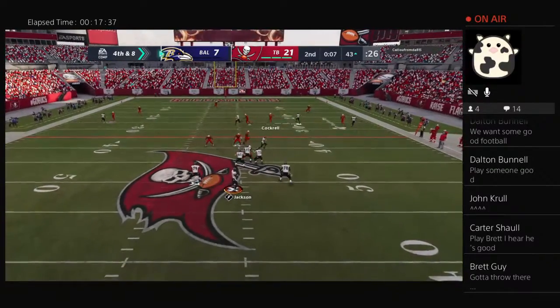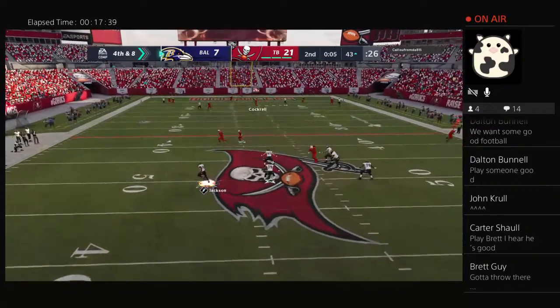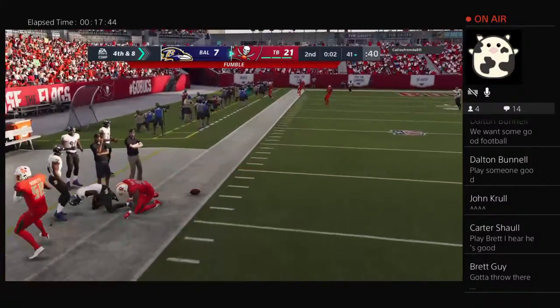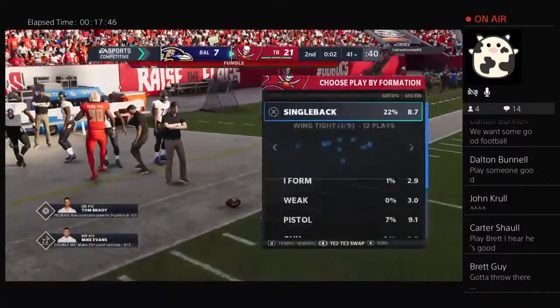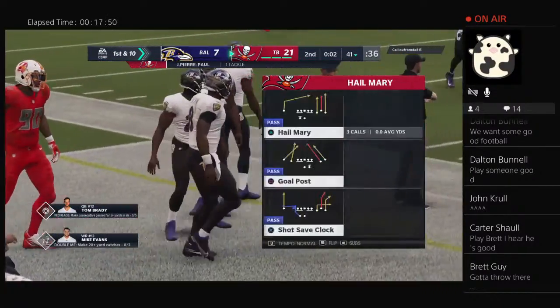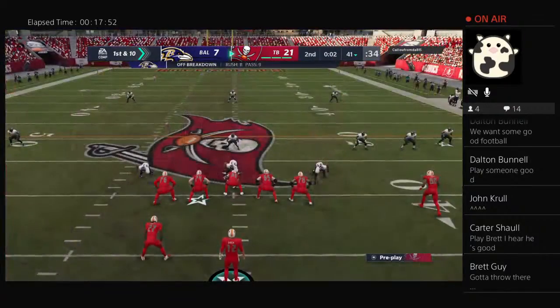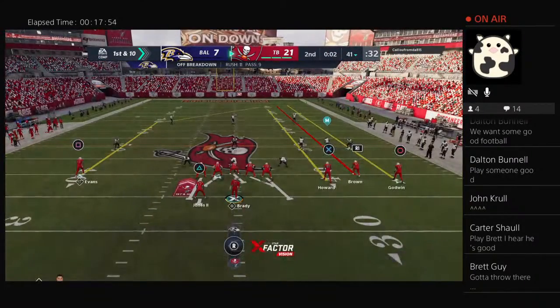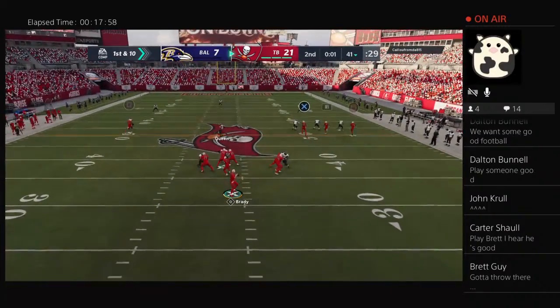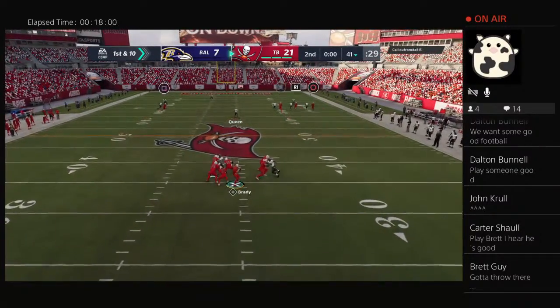From the gun, Jackson steps away to his left. He may try, and the ball comes out, and this one's going to go out of bounds. So no, we can't throw a Hail Mary now. But on 4th down, a change of possession anyway. The Ravens go for it. Let's see if Brady's got any juice in the arm left. Buccaneers defense holds, and they get the football back. The final shot before half for Brady.